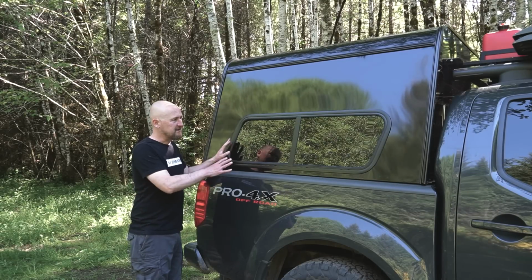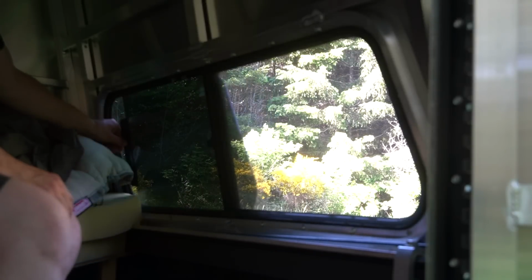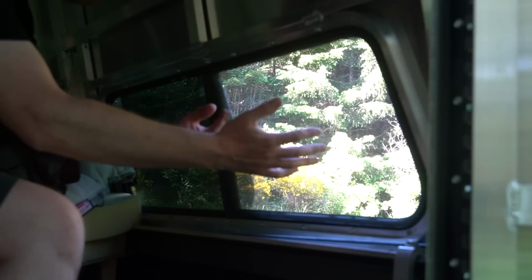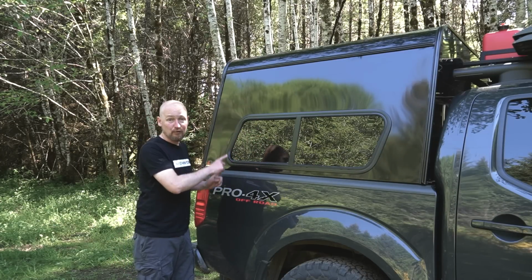So what I've done on this side is I had a basic slider window put in. This window can open from the inside, and there is screen on this side to keep the bugs out. So that allows some ventilation from this side and allows seeing out. But this is a less expensive option than what I have on the other side.